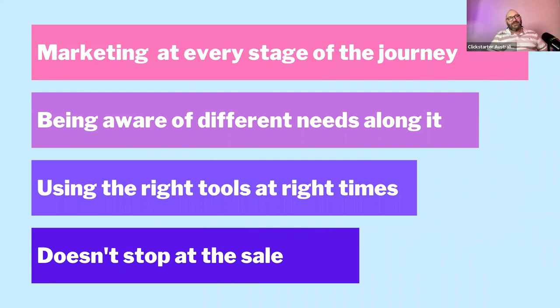So wrapping up, you've got to market at every stage of the journey. It's no use just getting people to know who you are and then hoping they're going to buy from you. You've got to market to them at every stage of that journey: awareness, consideration, conversion, and then into the loyalty and advocacy levels as well.